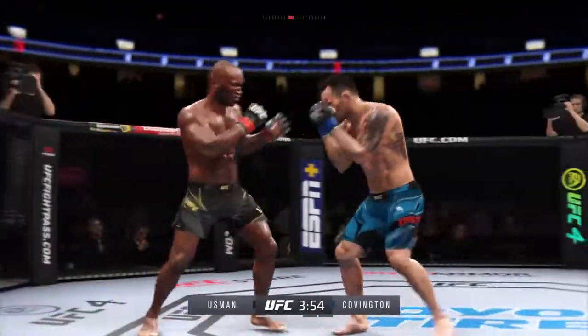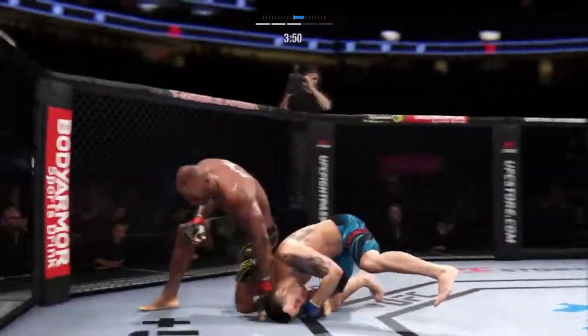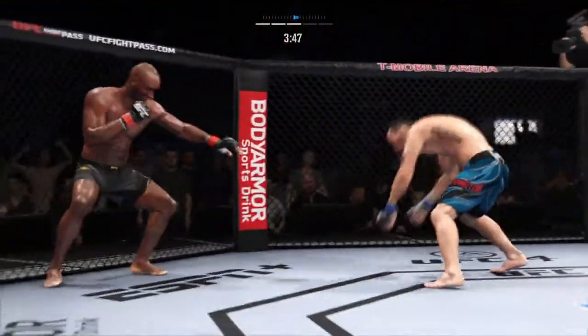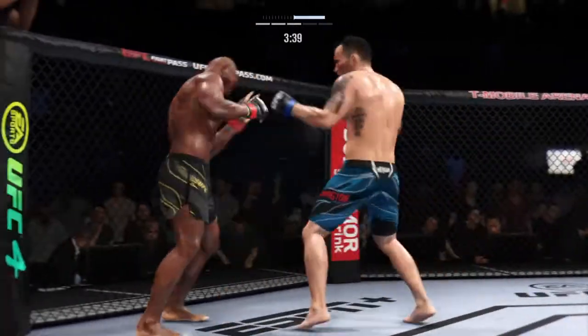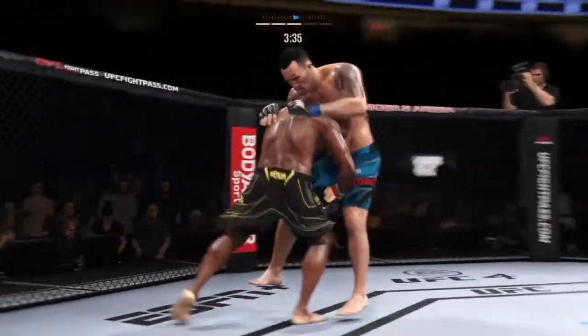Well, we'll see if he can turn this defense into offense, but he's doing a great job blocking shots here tonight. As of right now, he's thinking more defensively, and he's doing a great job of not taking any damage. Big punch lands over the top. How's he going to follow this one?